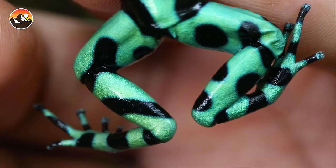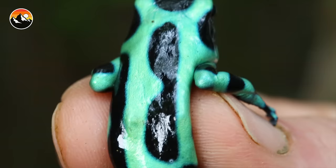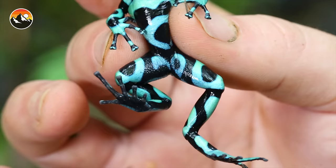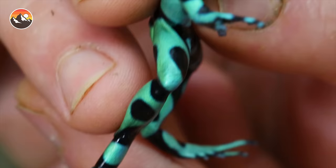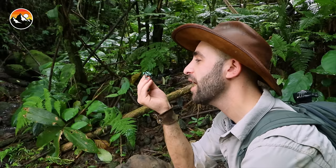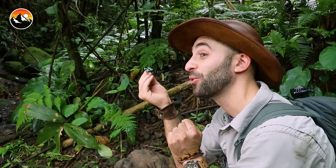So, Coyote, why is this considered the most iconic poison frog? Well, just look at the coloration. I mean, it's absolutely gorgeous. That green and black marbling is so incredibly distinct. And look how evenly it's spread throughout the frog's body. Now, I do have an admiration for these frogs, but if there's somebody that really loves these frogs, it's Mark.